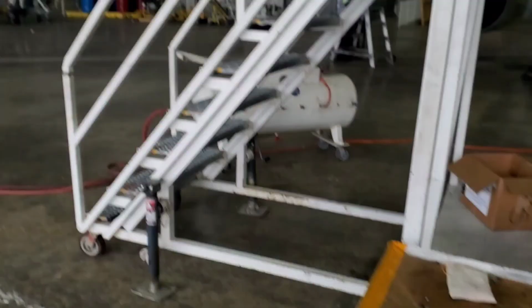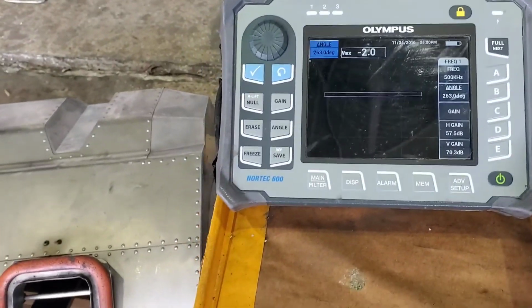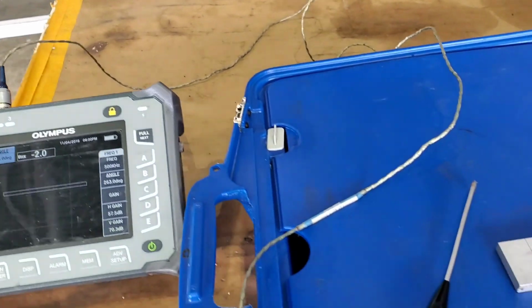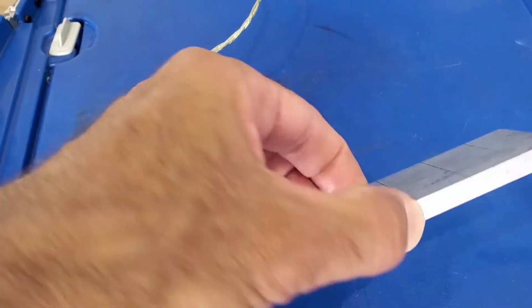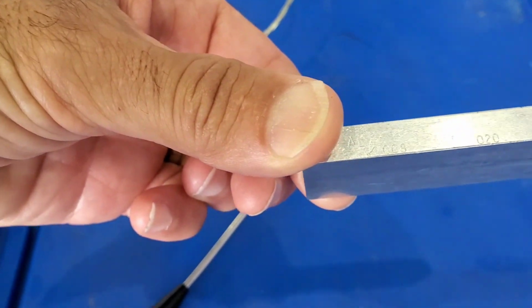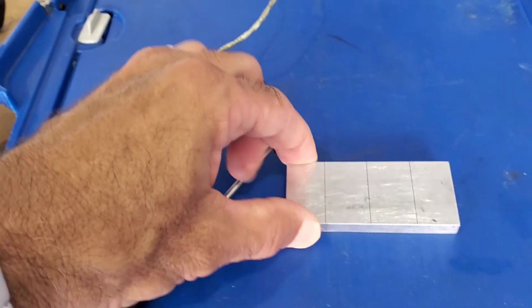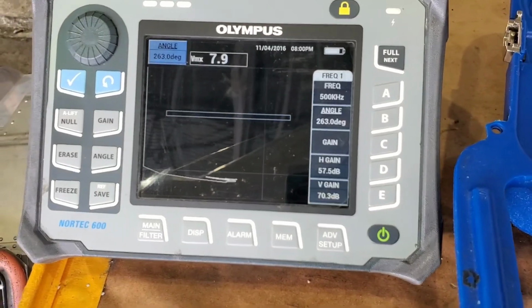You'll see. What's this? So we got this machine called an eddy current equipment here, and it's attached to this wire, and this wire is attached to this probe. And then we got this little standard, which is a block of aluminum, and it's got these little numbers on them. See? And it's got small little cracks on there so that we can calibrate this machine. See? Watch this.